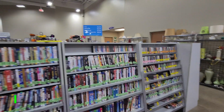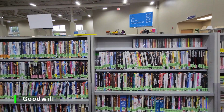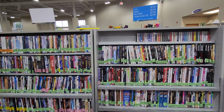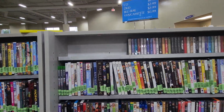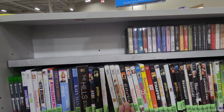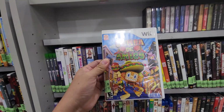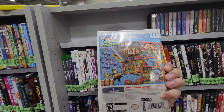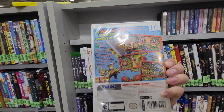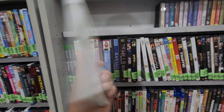Out here at a Goodwill in the media section and just browsing through, I can already tell right off the bat I'm seeing a lot of really good games scattered around, and I'm gonna go through it all with you guys right now. We got some Wii games right here that I might be interested in, especially this Samba de Amigo game. It's like a Sega game. It looks like some kind of a rhythm-based game. I've never played this before, but I've seen this character in like other mashup games.